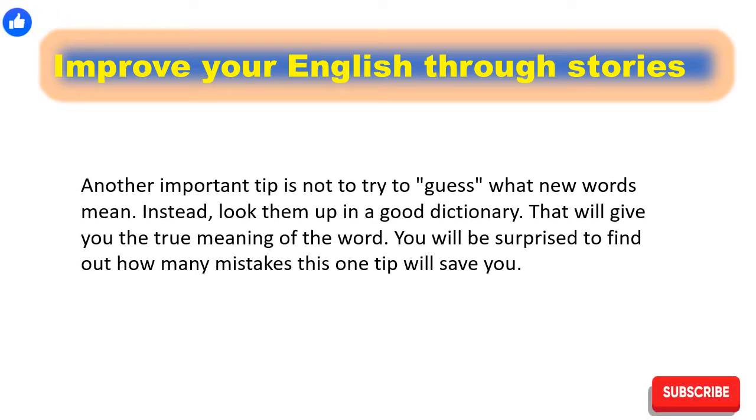Another important tip is not to try to guess what new words mean. Instead, look them up in a good dictionary. That will give you the true meaning of the word. You will be surprised to find out how many mistakes this one tip will save you.